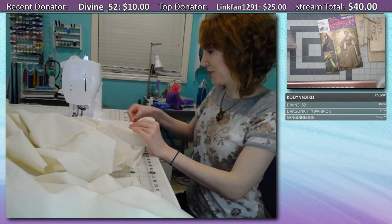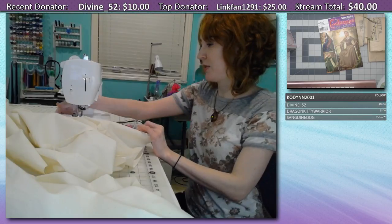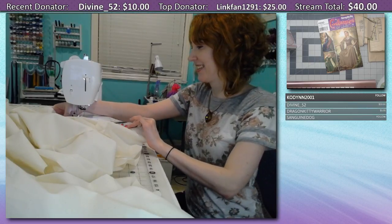So much fabric bunched up over here. But hey, that's good because that means the dress is coming together.